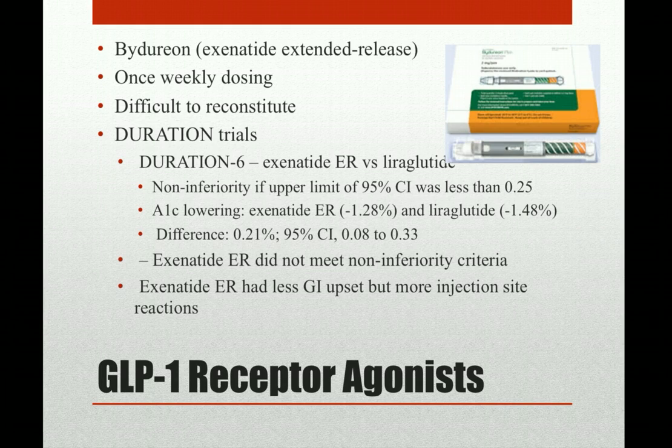Let's move on to Bydureon, which is the extended-release form of exenatide. It is dosed once weekly. This pen was designed to be one-time use and needs to be reconstituted before it can be administered. Some patients find the reconstitution process difficult, so it's important to show patients how to prepare the pen when they are first starting Bydureon. The DURATION trials were used to examine the safety and efficacy of Bydureon.